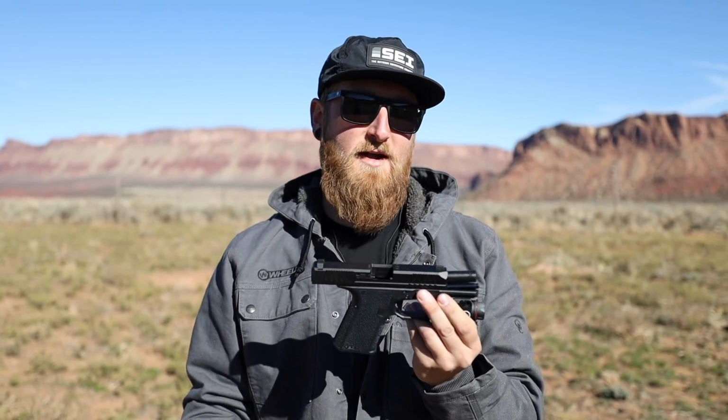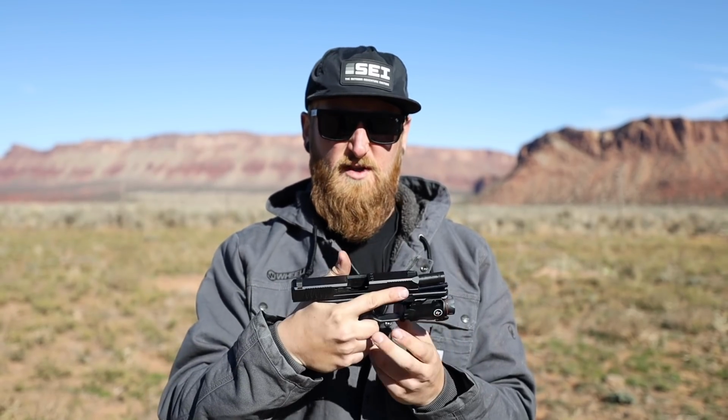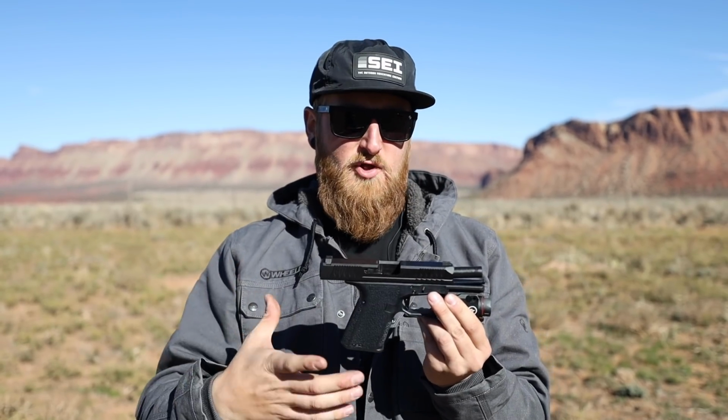The good thing about Polymer 80s is that they have a really nice grip angle on them. I really dig the texture on them and it feels really good in the hand compared to just a standard Glock. Not hating on Glocks because you guys know I already love them. This is based on a Gen 3, so you have a Gen 3 style mag release on this side. I actually put that in first try. I was proud of that. The spring. First try? First try. Those suck. But yeah, this thing went together really quickly.